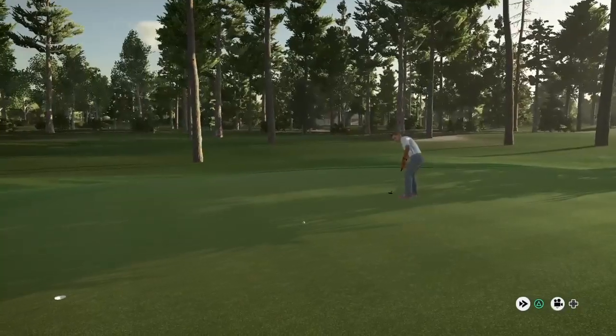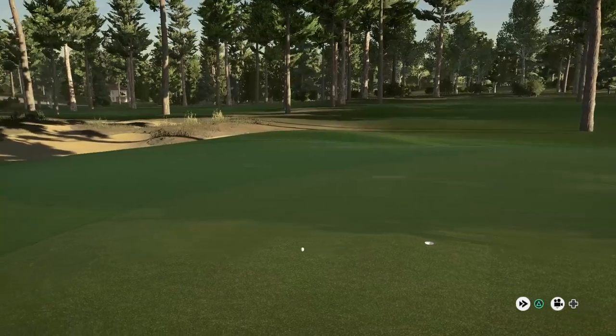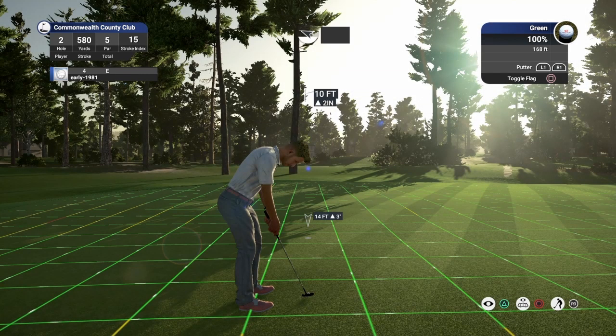I've just touched that. Is it going to turn enough? Oh, it didn't turn enough. And that has really bombed by. That has really bombed by the first cup there. The first cup, we're on green 2, so the second cup.